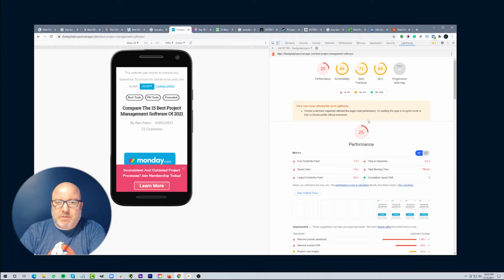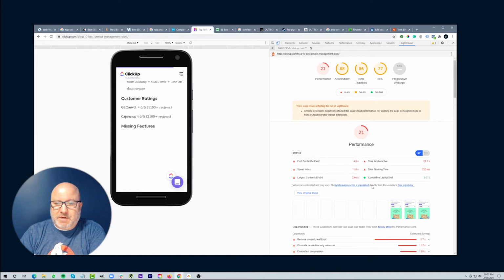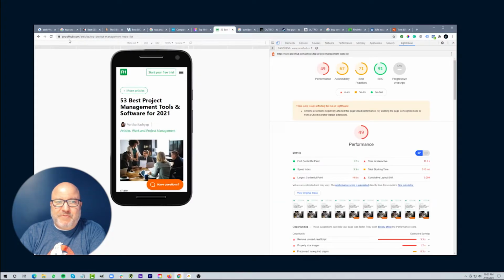Site that's number 1 is Core Web Vitals again. Awful. Site that's number 2 is ClickUp.com. Absolutely terrible. Largest contentful paint was over 23 seconds. Proof Hub was the site ranking number 3. Fails in all 3 of them.